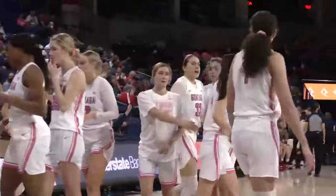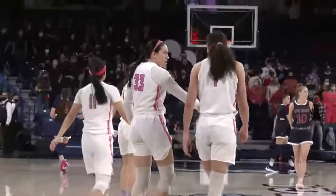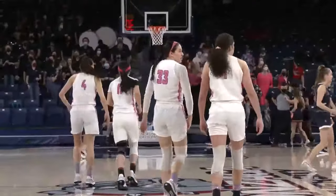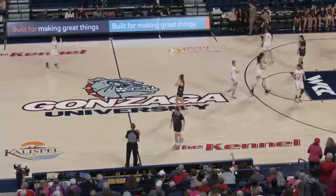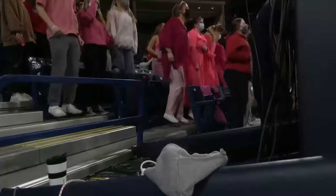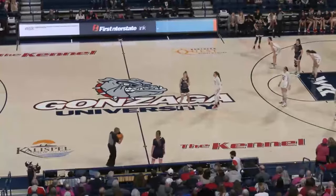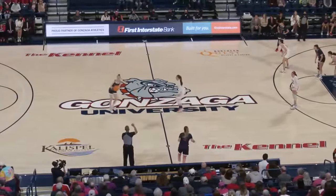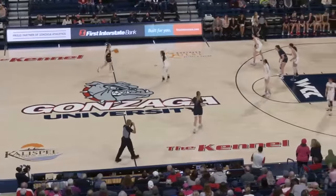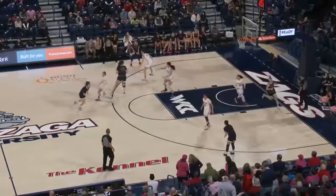And they're going to roll out here with the starters from the first half into the second half. Usually what the Zags do, they're consistent with their lineups, starting in the first half and second half. Coach Fortier has found a rhythm in how she switches out her girls, and really everyone knows their role and when it's time for them to contribute, and it shows in how they just run through the substitutions.